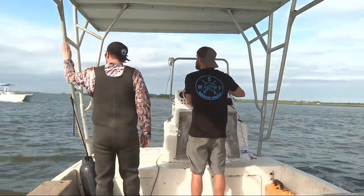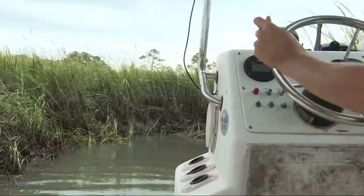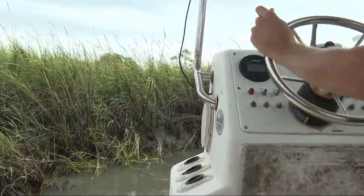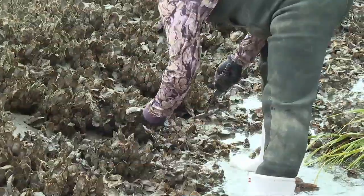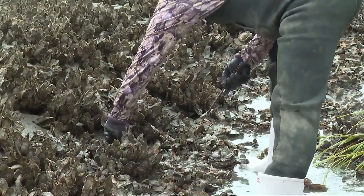You'll need a saltwater fishing license to harvest oysters. Before you head out this season, the oyster experts have a few reminders. Anyone who's harvesting recreationally has to have a map on their person. It's to make sure you aren't harvesting on someone else's lease. Plus, if you get caught, you could be on the hook for a huge fine.